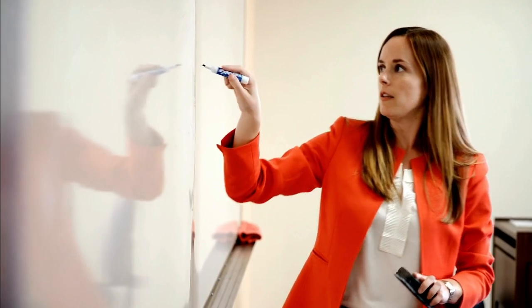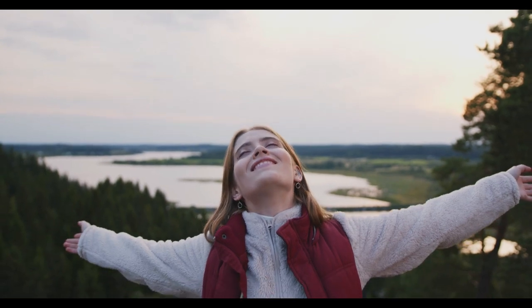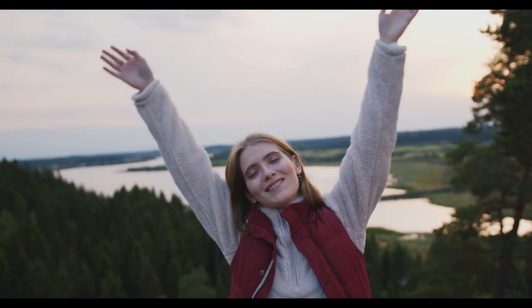Some jobs have more requirements and schooling than others. Travel nurses, for example, need to have an active RN license, but it also tends to pay better than the other jobs listed. Any of these jobs can be a great way to travel and keep your work life exciting.